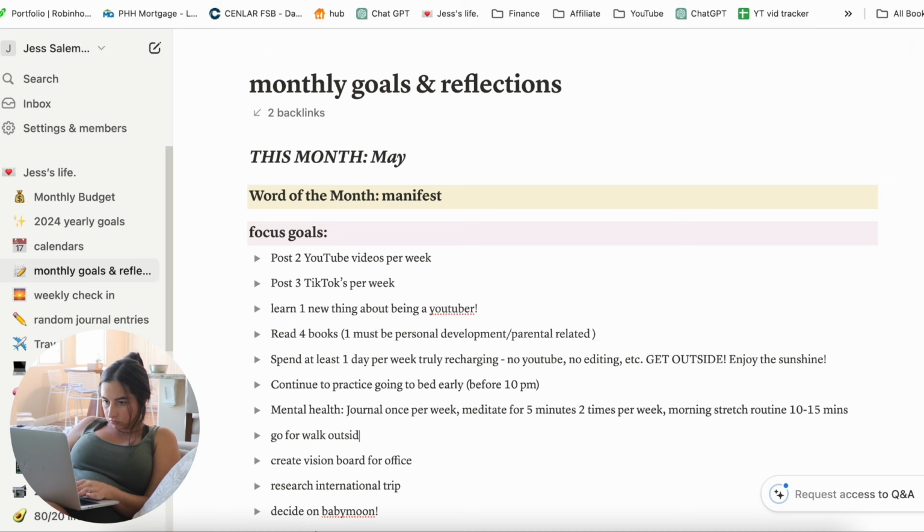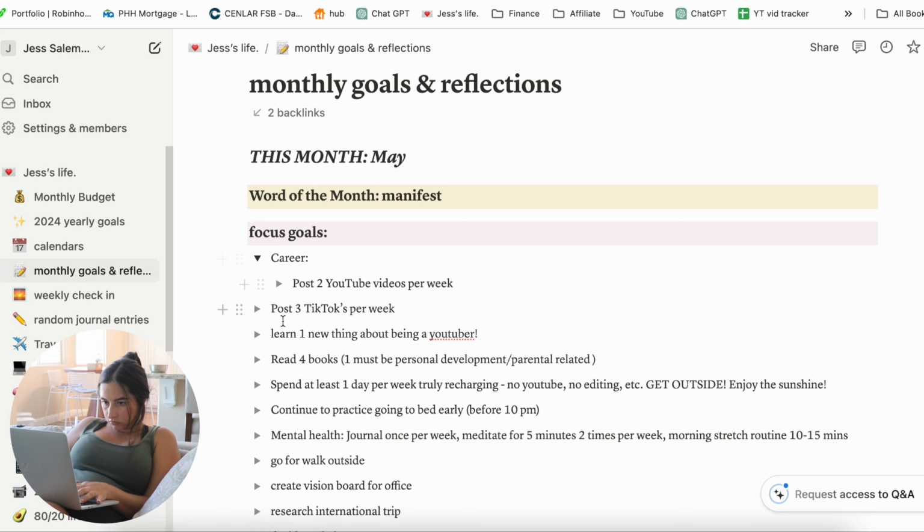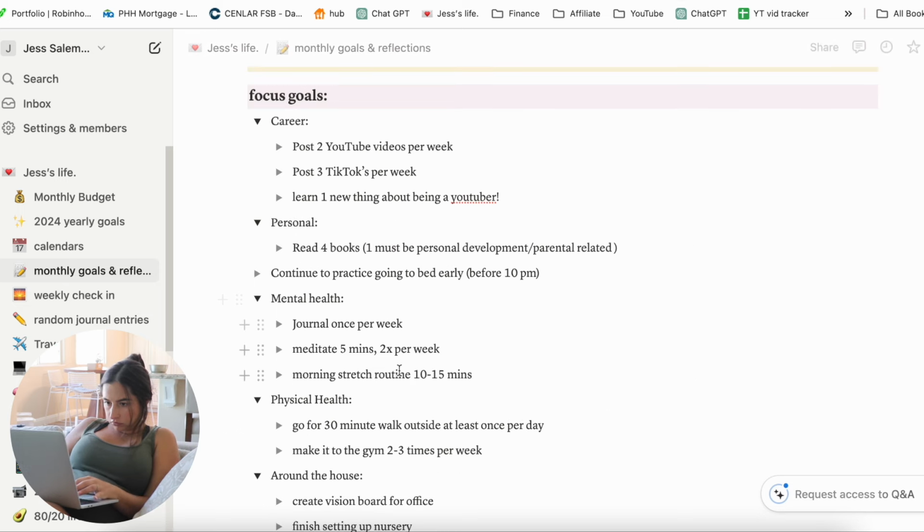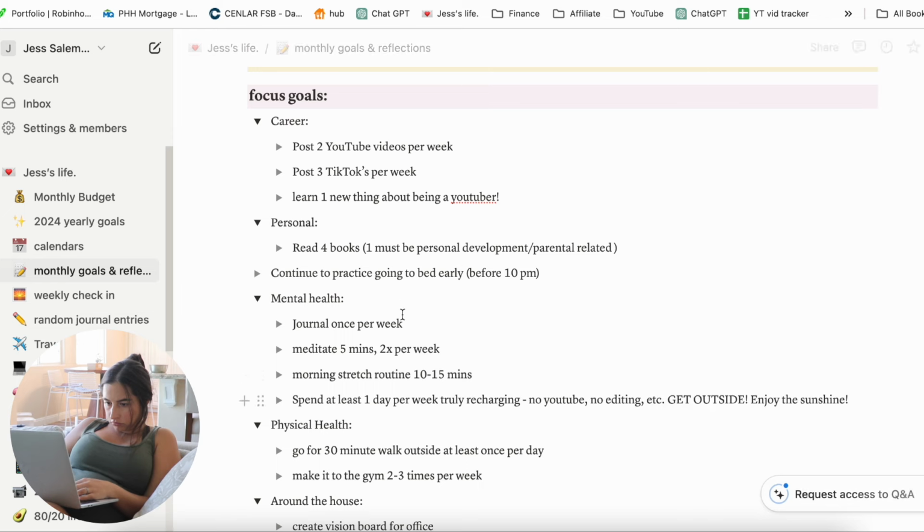So I started updating my goals here, but then I decided I kind of want to have this in categories. So things like career goals and health and fitness goals and things like that. So I started updating these to be within a category so I could just kind of spread them out and digest them a little bit easier. So now that I have these separated into categories, let's go through my goals really quick.